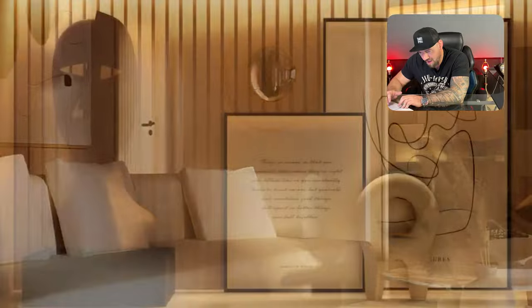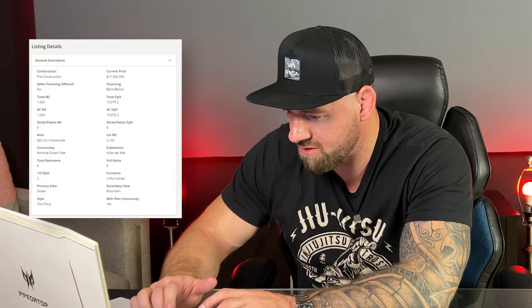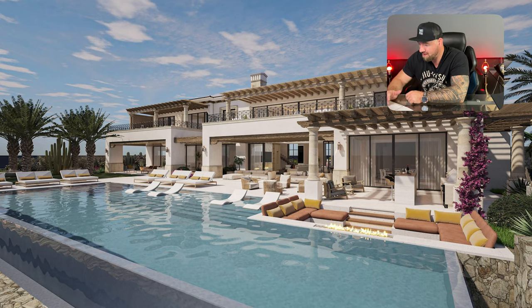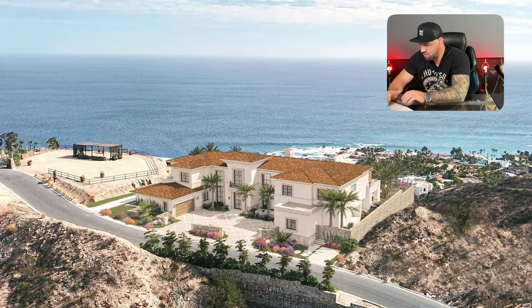They've got the total square feet, 10,975, but they've also got the AC square feet at 10,975. How can that be? How can you be a listing agent and have the AC square footage the exact same as the total square footage? It's impossible. Let me know in the comments. I'm looking at a pool here. That square footage, that's not AC unless they got a little bubble around this house. At any rate, this house is gorgeous.